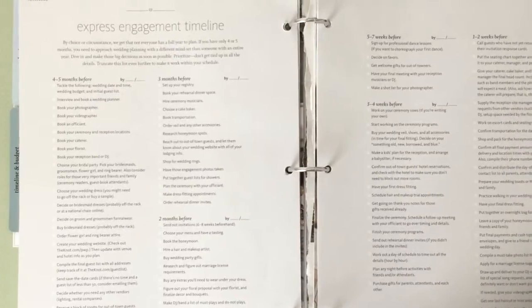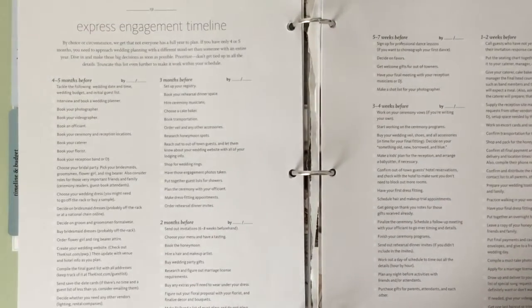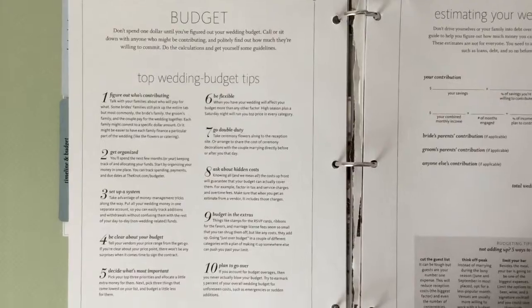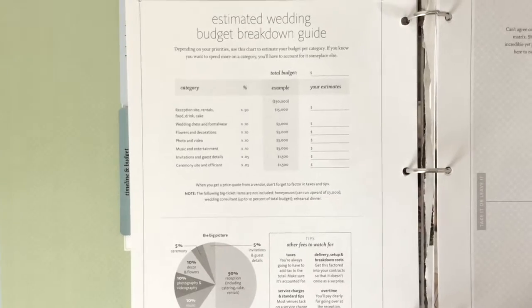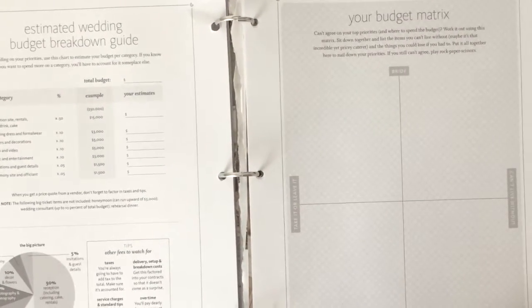There's also an express engagement timeline if you're only engaged for 6 months or less, and it just gives you a checklist of everything you need to do each month, so it's been very helpful. There's also a budget tab for your top budgeting tips, and you can estimate your own wedding budget with contributions, and then you can just do a breakdown by segment of your wedding and how much you want to spend.